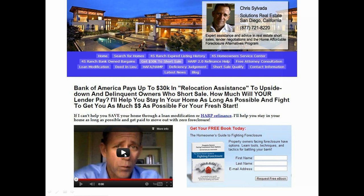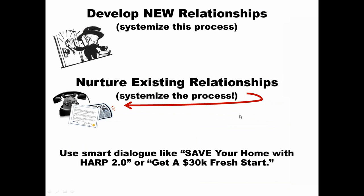And so this language here, it's the language. I could say this language at the front door. I could say it on a note. I could say it over the phone. I could write it as a headline on my website. So for 2014, develop new relationships and systematize the process for doing so.